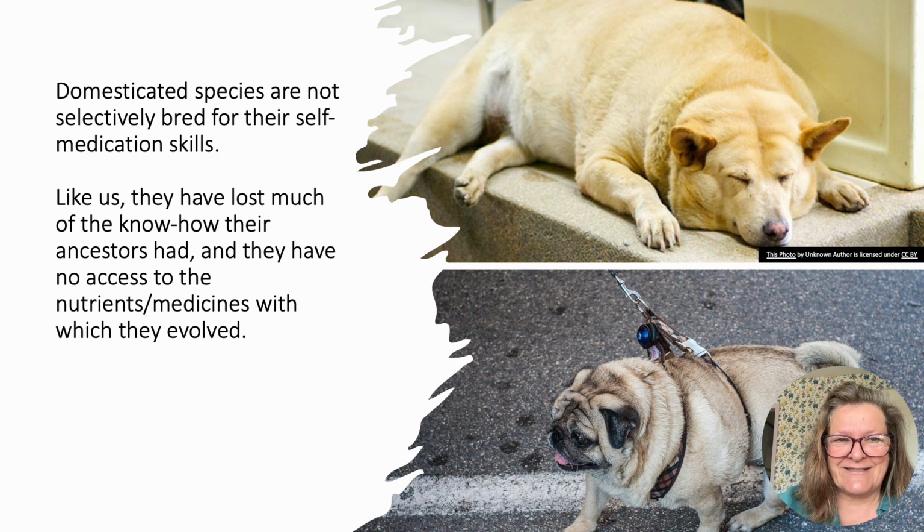Okay, domesticated species. The problem we've got here is that they're not selectively bred for their ability to self-regulate. Like us, they've lost most of their know-how that their ancestors had. They don't have access to the nutrients and medicines in which they evolved, and so their choices are very restricted, and they're completely reliant on us for health and welfare.